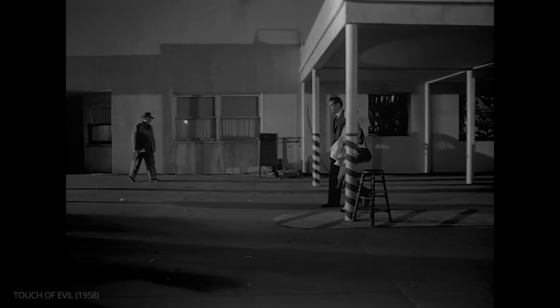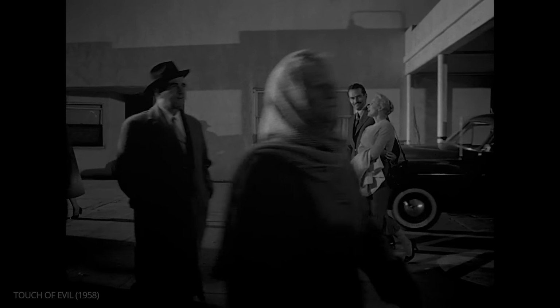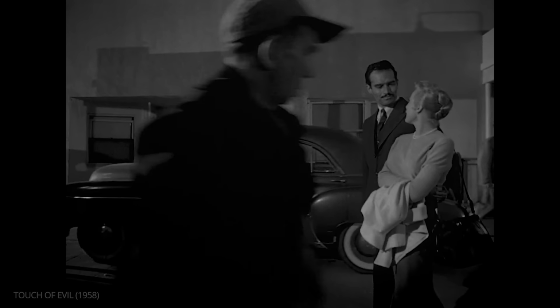By the end of the sequence, Welles has landed on several different compositions, all in one shot.